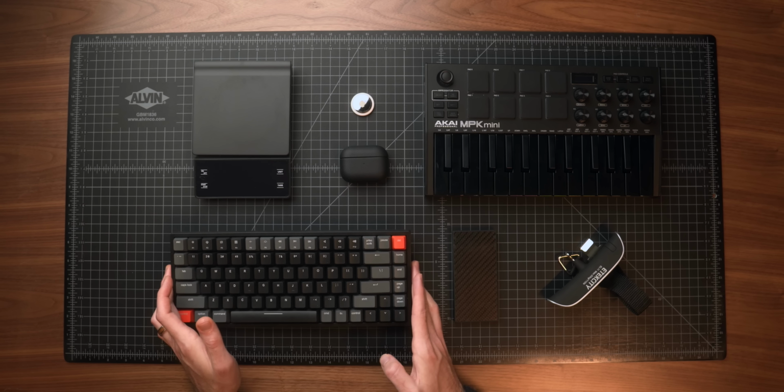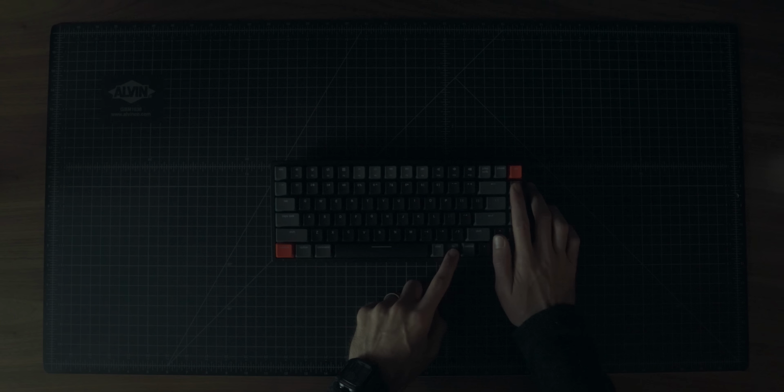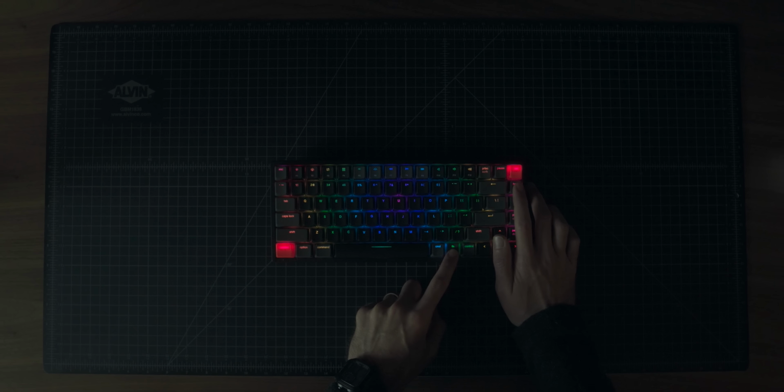Build quality for something so inexpensive has been surprising. It's got a really nice weight to it, and like I said, the keys are fully hot swappable. You can swap between Mac or Windows keys and they come with that. It also comes with an included wrist rest and a really nice tool to be able to pull off keycaps if you need or want to. It's fully wireless, has a pretty respectable battery life.